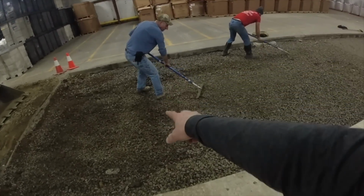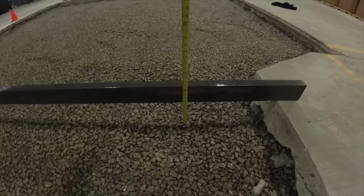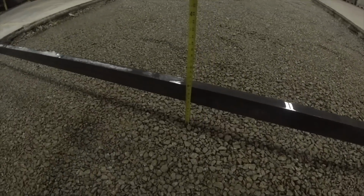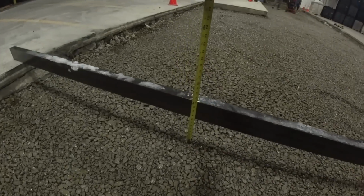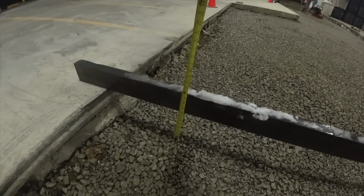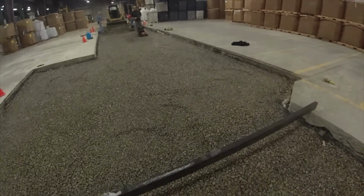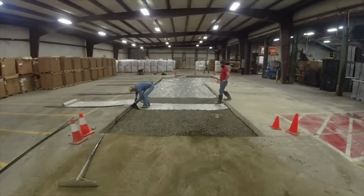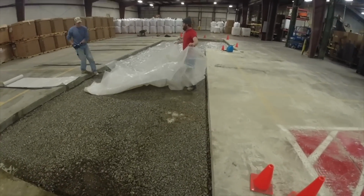Probably one more bucket here. Okay, just checking my grade. 9, 8, 8, 8, and 8. And that is after tamping, so we are good. Okay, I just came back inside, got all the machinery out there, leveled up our spoils from in here.